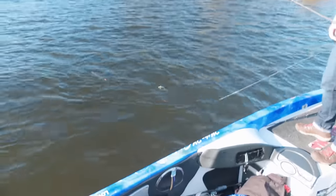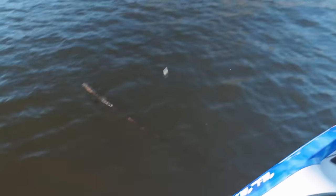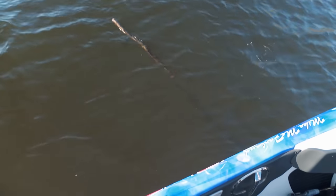This is called a tree pounder. This is a tree pounder. Not a 3-pounder, it's a tree. You gotta throw this one back? Yes, we gotta throw this one back.